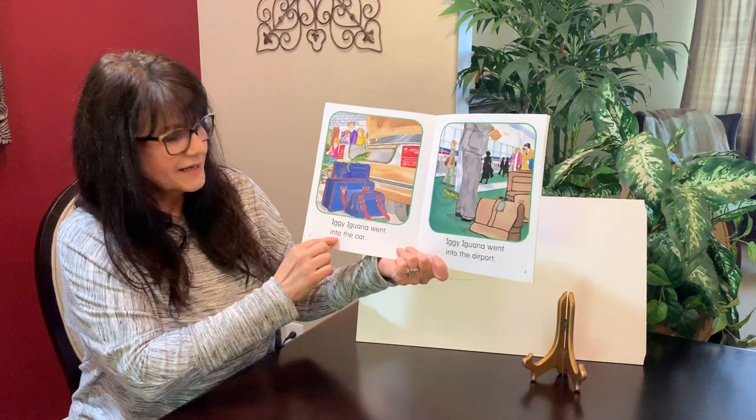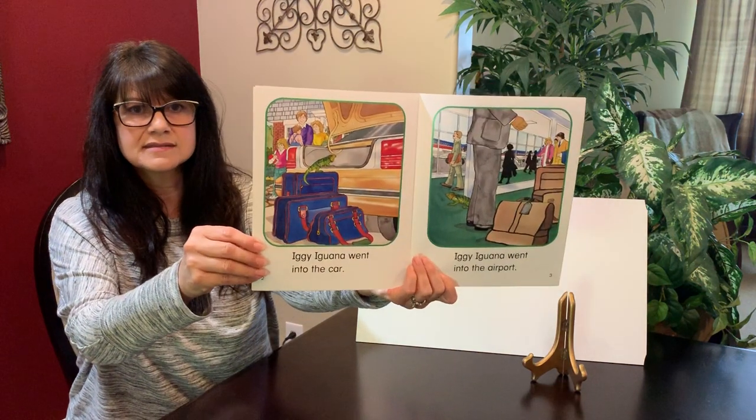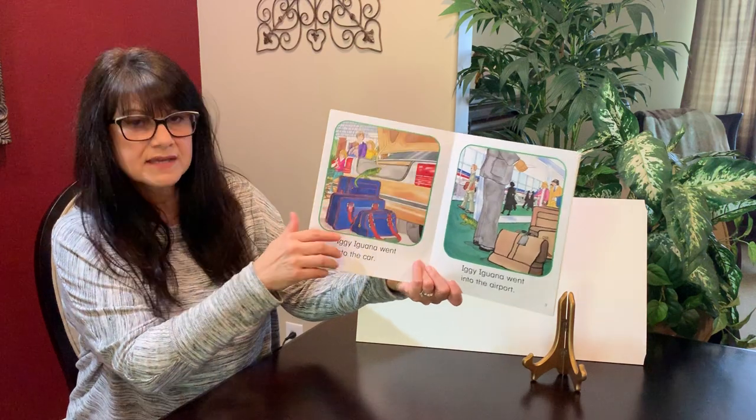Iggy Iguana went into the car. She's going inside the trunk. Looks like the family's going on a trip. You see the suitcases?